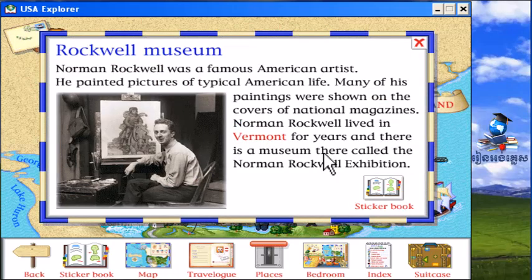Rockwell Museum. Norman Rockwell was a famous American artist. He painted pictures of typical American life. Many of his paintings were shown on the covers of national magazines. Norman Rockwell lived in Vermont for years, and there is a museum there called the Norman Rockwell Exhibition.